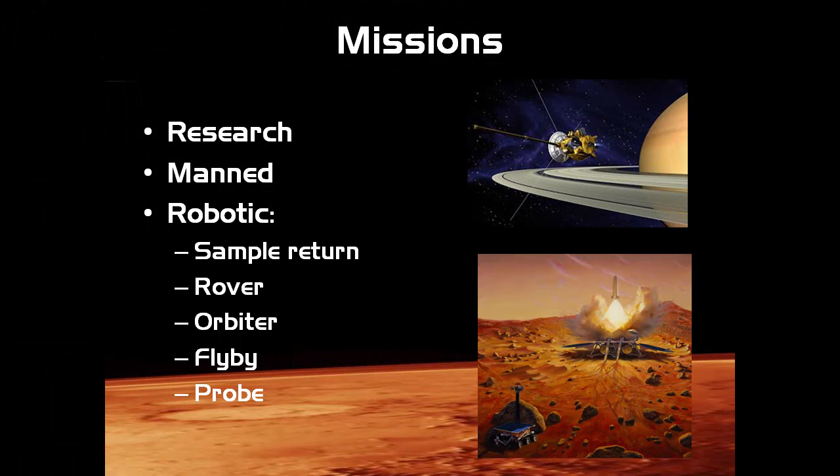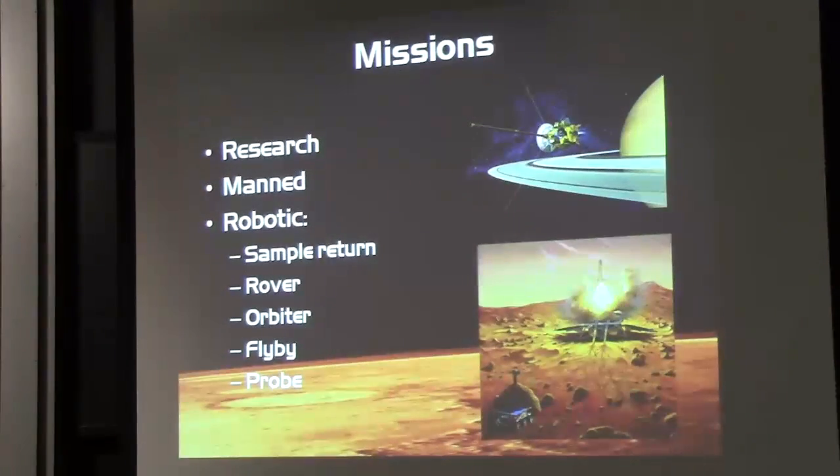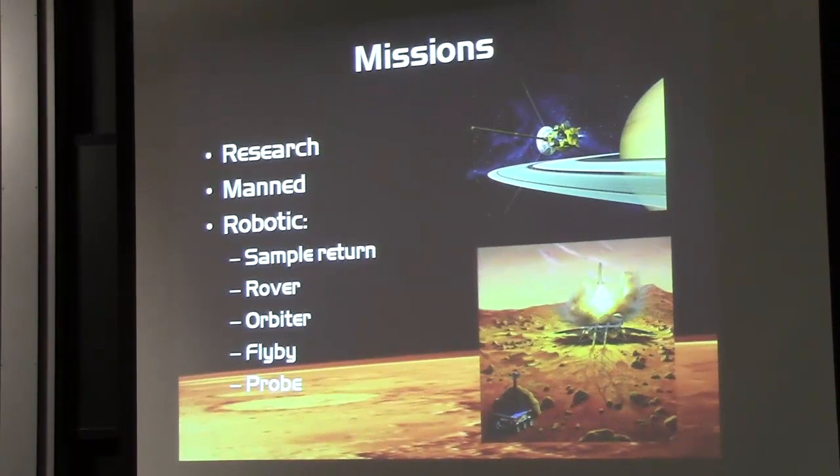And you can launch on different types of missions. Sample return is when you bring something back. You can have a rover go to a planet. You can put something in orbit around something, or just shoot by. New Horizons is a flyby mission where it's just going to shoot by and take pictures.